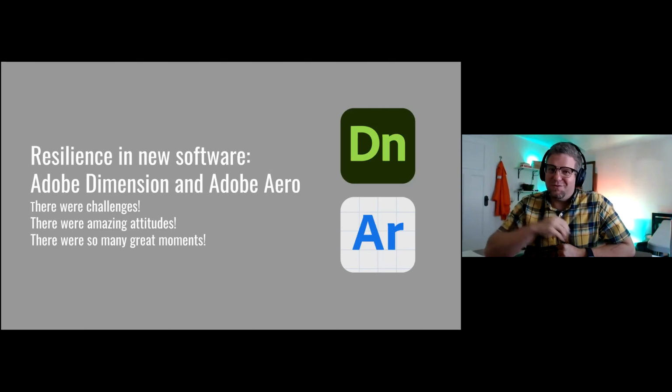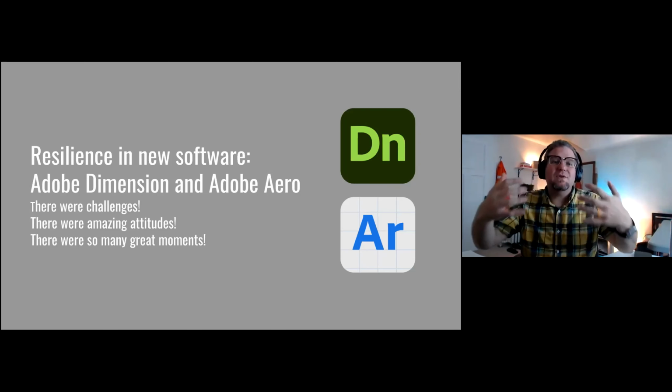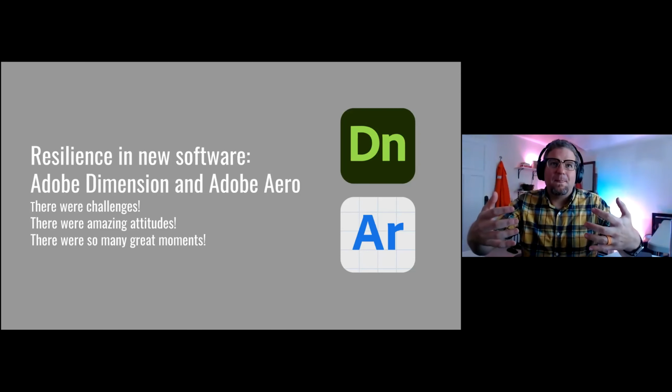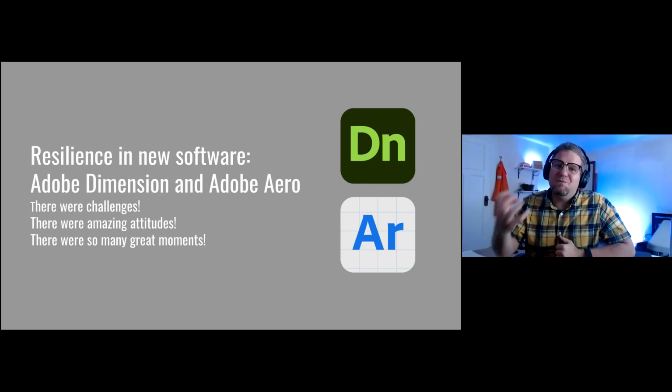But I go back to that grid. That grid stands for beta, meaning this software isn't quite fully developed for the desktop yet. And my friends, we ran into some issues. We found some bugs together. And one of the big things about playing with new software that I want to teach everybody who I get a chance to work with is the idea of resilience. When we are growing, just like a plant, we have to be resilient.